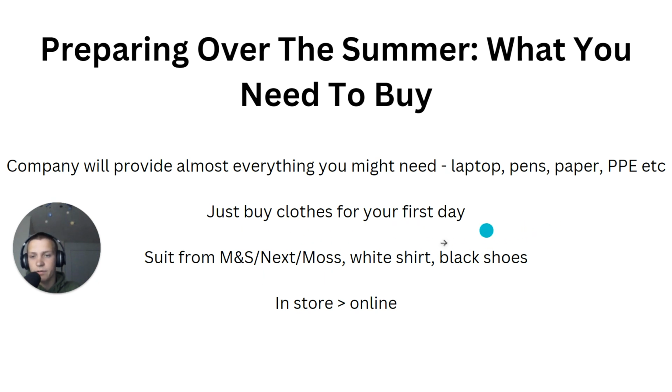Just buy clothes for your first day. Get a suit from M&S, Next, or Moss. The more you're willing to pay, the better. So Moss is a really good one. I bought it, and then my friend, who was also starting a job, we found out 3 months in. I was like, oh, what suit do you wear? And he was like, oh, I wear Moss. And it's like, yeah. So Moss is a really good one.